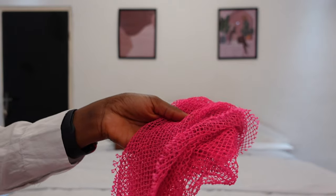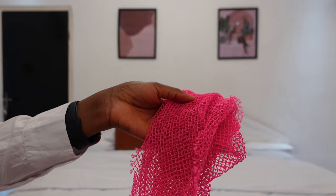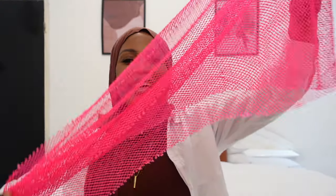The next thing I like to do is to get into the shower. This is when we are going to get into the actual routine. I use an African sponge to cleanse my skin, to wash my body. This is what it looks like, a net-like cloth, and it's really great at cleaning the body thoroughly. I like to leave the bathroom feeling squeaky clean.